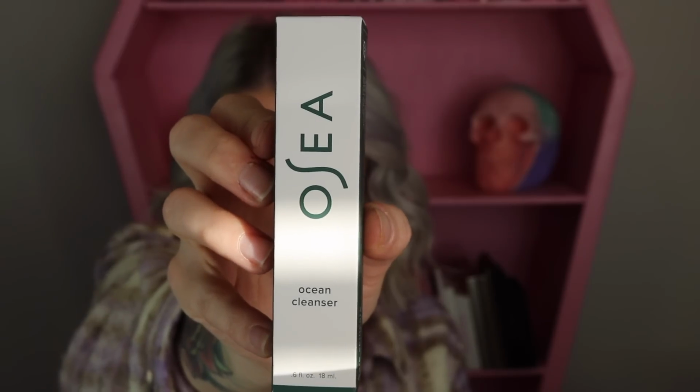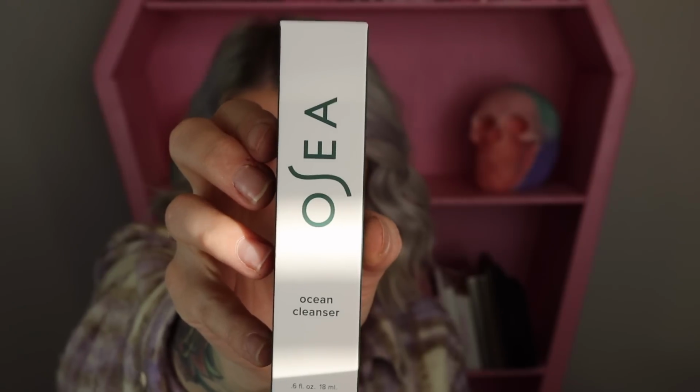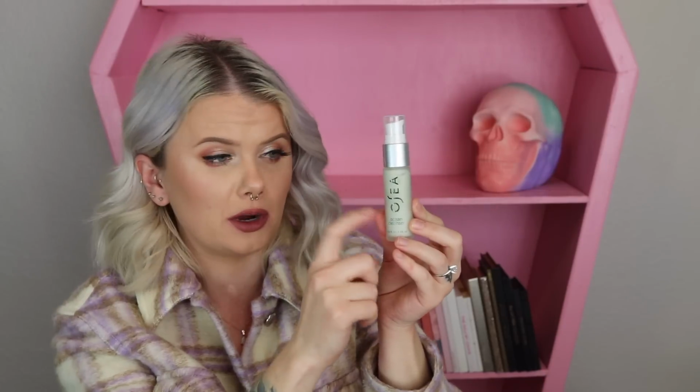On to 22. Let's see what we got in this day. We now got something by the brand OC. This is their Ocean Cleanser. This one is, again, another mini size of the product. Ooh, but you do actually get a nice glass bottle in it, even though it's a mini. And they claim it's a pH-balanced formula to remove surface impurities and excess oils. It's also supposed to gently exfoliate and minimize the pores. Sounds pretty good. And apparently their secret ingredient in this one is supposed to be seaweed.